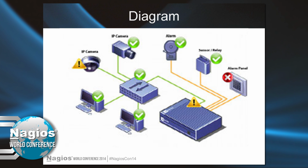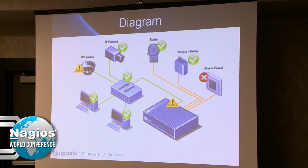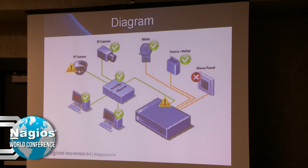Okay, the diagram is like that. We identify all devices installed in the room, like IP cameras, alarms, sensor relays, alarm panel, snaps, switch, and computers. If somebody cuts the phone lines, we can detect it because the alarm panel doesn't work. Because in common countries, the alarms are connected to phone lines. If somebody cuts the lines, we can identify what happened.